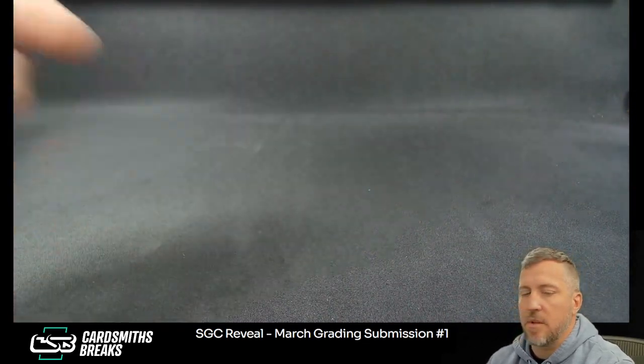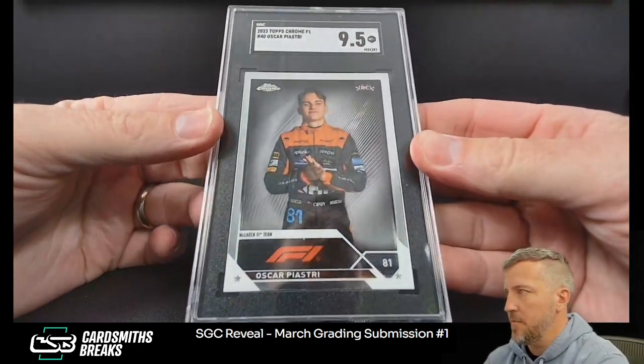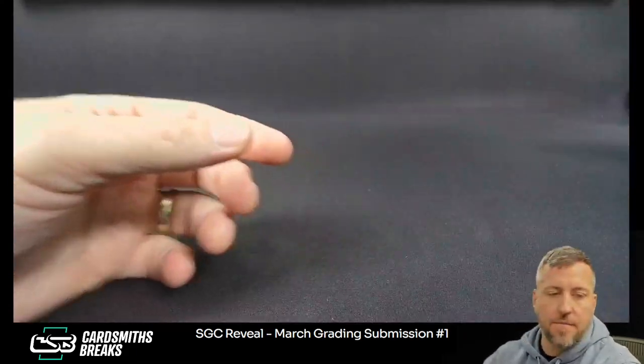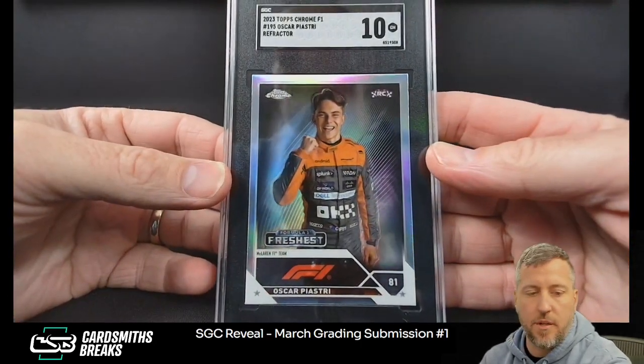Maybe I missed a step. I think I set them as received by SGC because I forgot. Maybe I have to do sent and then it sends the email. That's probably my fault. Another, this is the base rookie, Piastri. Got a 9.5. And then a refractor got a 10, so pretty good.